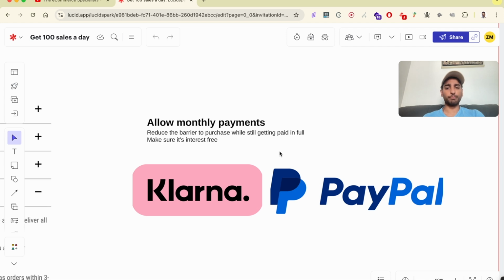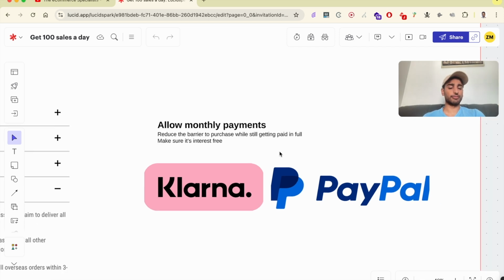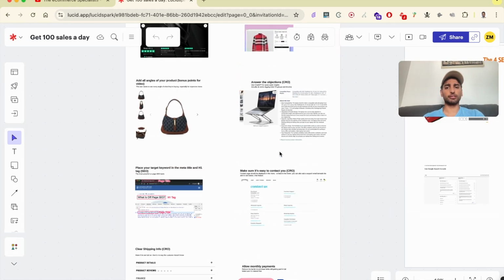Now, last but not least, for the quick wins, it's allow monthly payments, and essentially this is going to reduce the barrier to purchase while still getting paid in full, and also make sure it's interest free. Not only do I think it's scummy to add interest, because if they're paying in full, there's no need to add interest to it, but that'll also lower your conversion because they're having to pay more. And that's the quick win strategy.